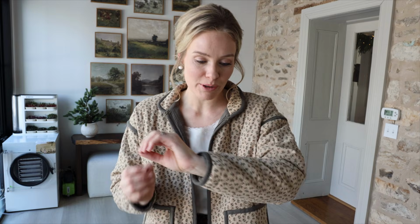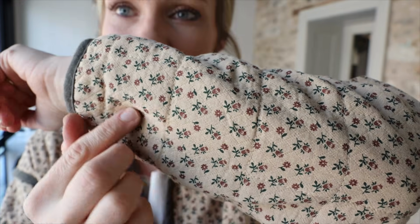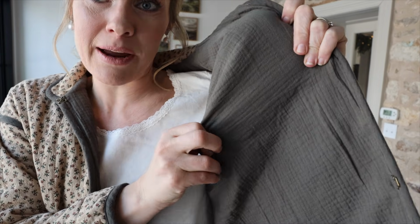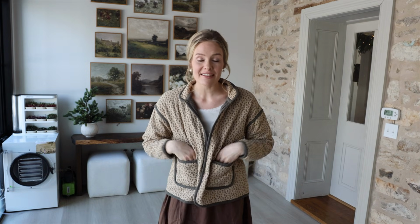This is the Genevieve Jacket, and it is so comfortable, so beautiful. It has the most beautiful floral. It kind of has a beigey background and then kind of maroon colored flowers with this, what do you call this, piping maybe? That is a really pretty olive green, which is actually on the inside, and I don't know if you can see it on camera, but this is that cotton gauze. It is just the most comfortable fabric on the planet, if you ask me. So to have a jacket in that is a win-win.